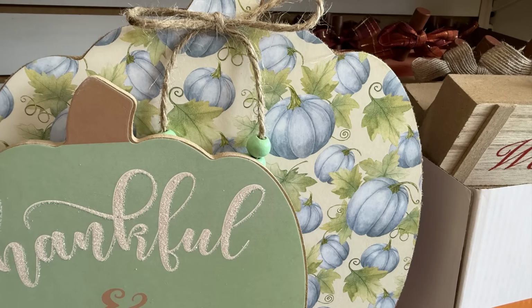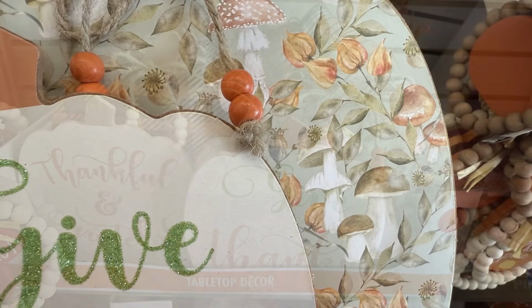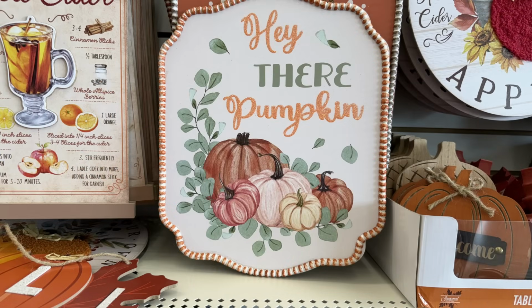I love that paper in the background. It's so pretty. You can see the little beads on the twine. They have give thanks. That one has some mushrooms in the background. I thought these stacked pumpkins were really pretty. They also had this one here with the plaid. And then we've got the Hey There pumpkin.